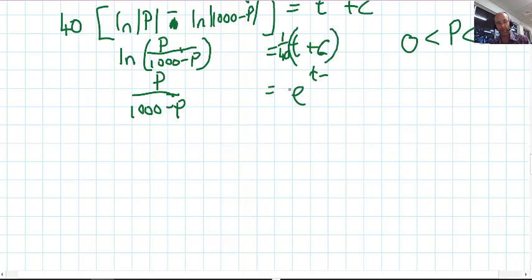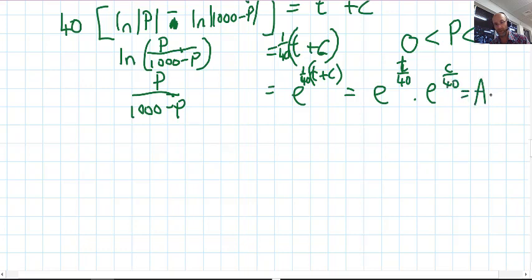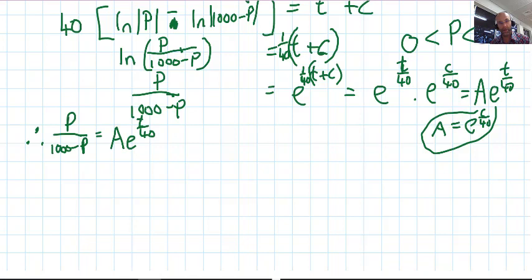And so that will be 1 over 40 outside of t plus c there, which using index law 1 is t over 40 times e, so e to the t over 40 plus e to the c over 40, which is a constant. So we'll call that a e to the t on 40, where a equals e to the c on 40. They're all constants, right? Okay, so we've got p over 1,000 minus p equals a e to the t on 40.